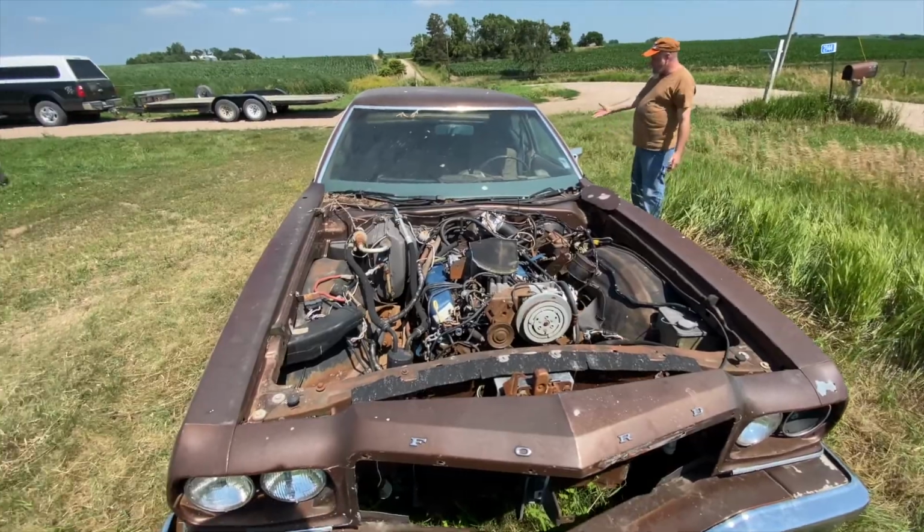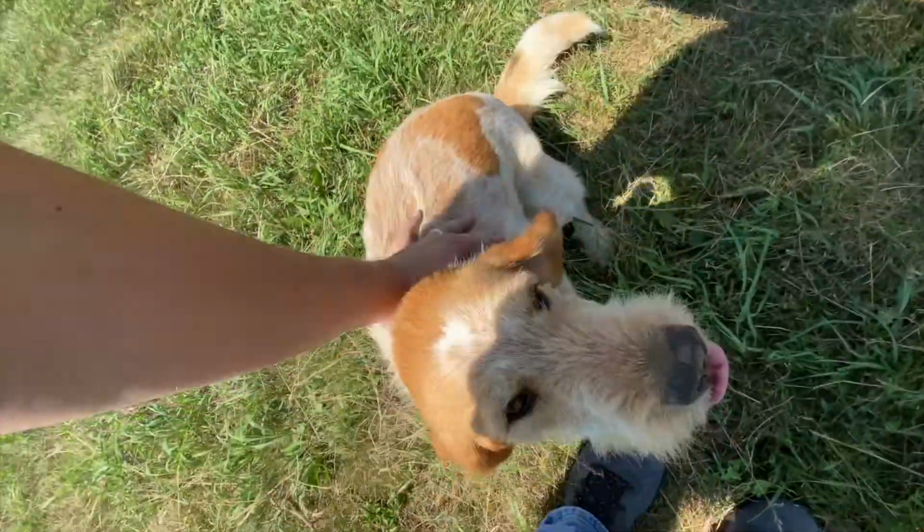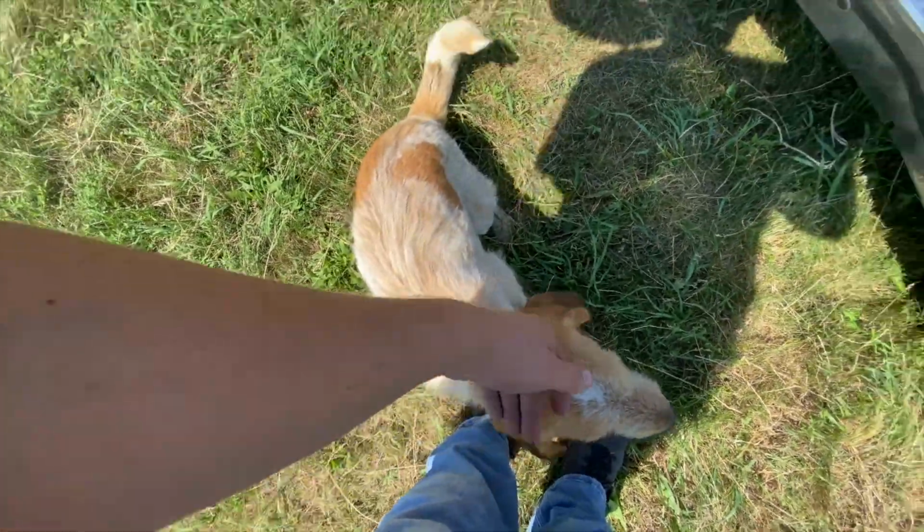For this side. Hey, the farm dog. Oh, the buddy. He's a happy buddy. Yes, he is.